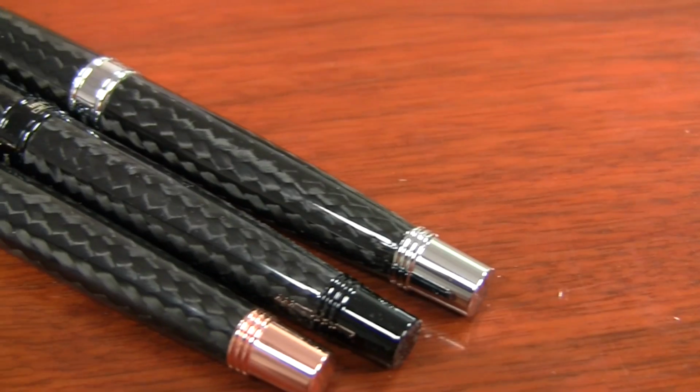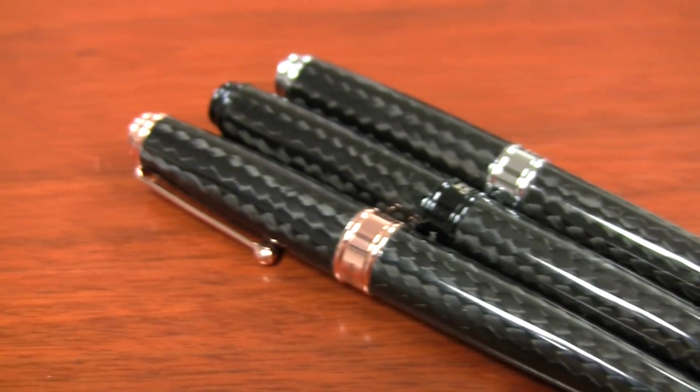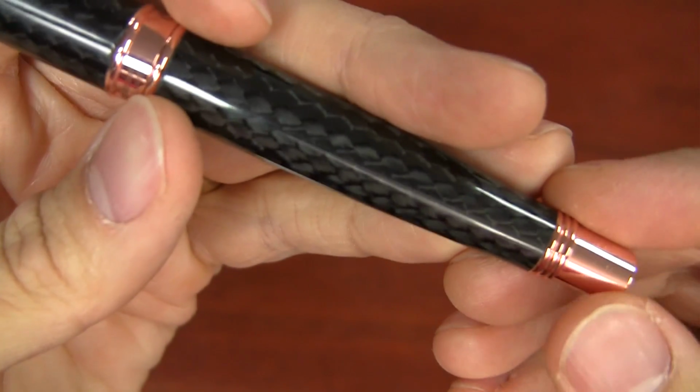The Monteverde Invention Deluxe. Now, I chose the Invention Deluxe because it's really an impressive looking pen. It performs pretty well, but it's not the most outstanding writer of the bunch that I've selected here. But it just looks really nice. That carbon fiber on the body and the cap really looks classy.